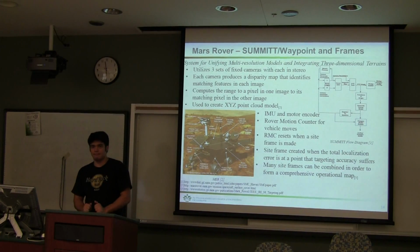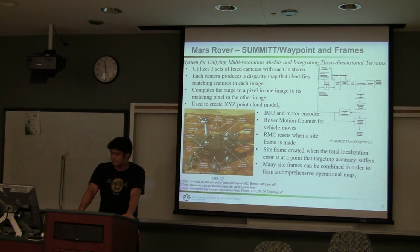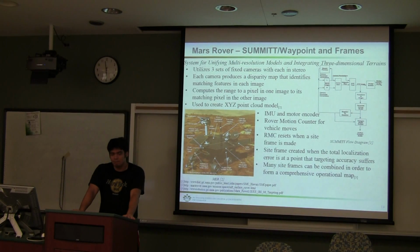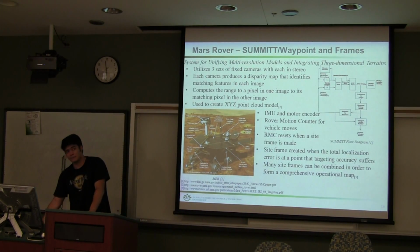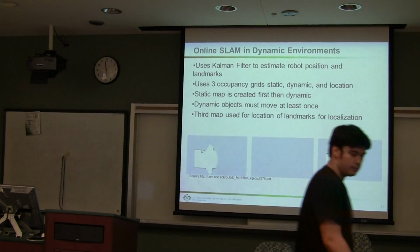Any questions? Just as a side, what's the power source for this older one? Solar. Yeah, it's solar. And what's the new one? It's got a nuclear reactor on it. How long's the life for the new one? Generally, it's like 50 years for a nuclear reactor. Yeah, it's pretty long.